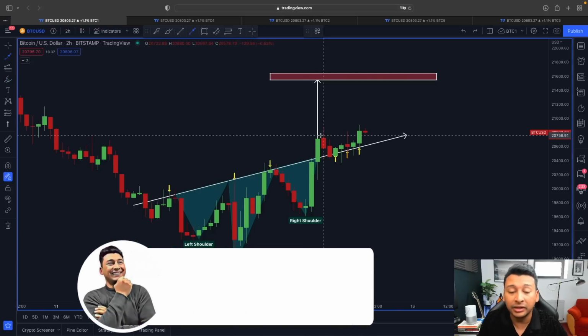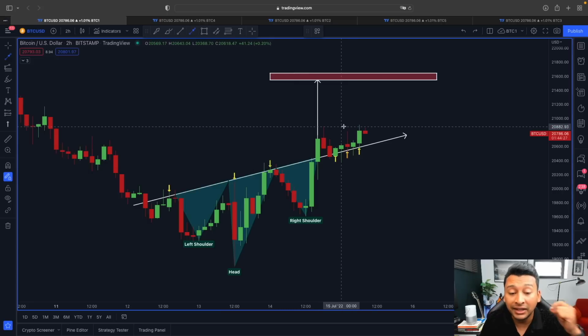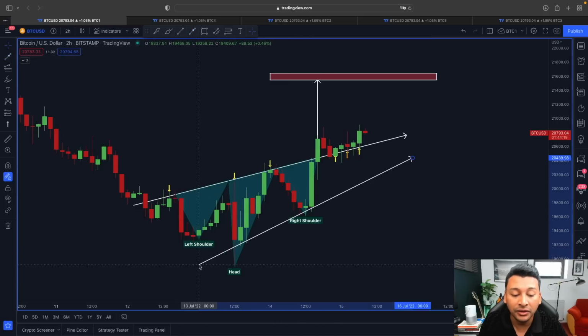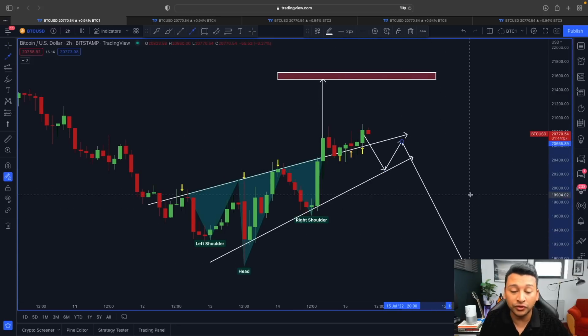But if we fail to continue this impulsive movement and also fail to find support at this rising trend line or the neckline area, then we have to be very careful, because this could also be forming in parallel. This rising wedge type of formation, and a rising wedge is basically a bearish scenario, because the trend continuation usually happens in this manner, right? Consolidates and then shows this bigger retracement.